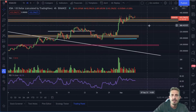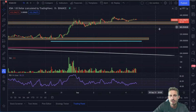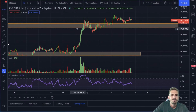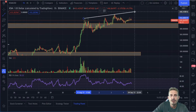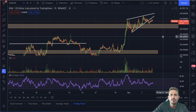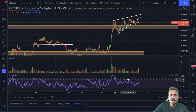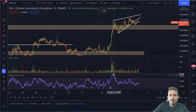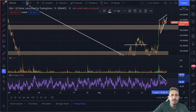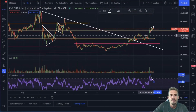Now, what is happening here? Let's go to the 1-hourly chart and zoom in. Have we formed a kind of ascending wedge here, and have we broken out of it, guys? Yeah, I would be very, very cautious on this one. We did see some bearish divergence here on the 1-hourly. They are playing out already. I would stay a little bit cautious on this one for the moment.